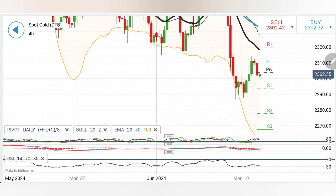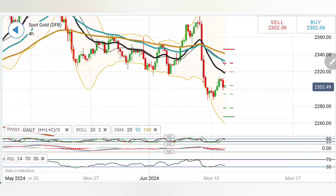Any drop below 2288 will confirm its move below the 2280 level, and 2280.78 is going to be one level, which will confirm the bearish moves in gold for this entire week, where we will look forward to a further drop. In my weekly review, I have also mentioned the same, that below the 2278, 2280 zone is where we will look forward to 2250, 2240 levels as well.